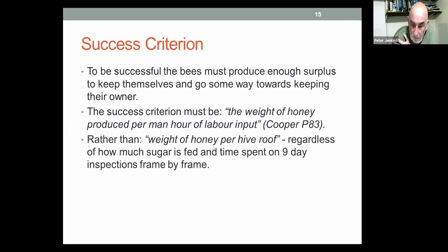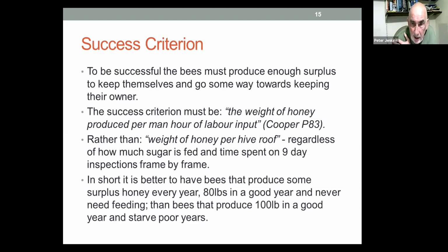In short, it is better to have bees that produce some surplus honey every year, 80 pounds in a good year, and never need feeding, than bees that produce 100 pounds in a good year and starve in poor years and need feeding all the time. If we assume that it's only every seventh year that we have a good year, we've got six lean years. And in six lean years, it's better to have 30 or 40 or 50 pounds of honey per colony and 80 pounds in a good year than to have nothing in lean years and just 100 pounds in a good year.